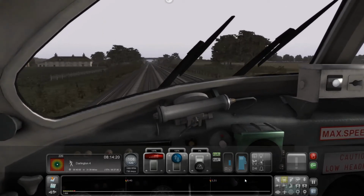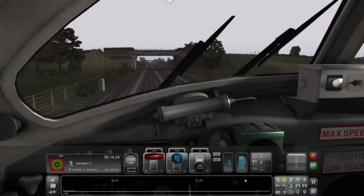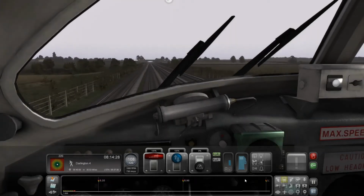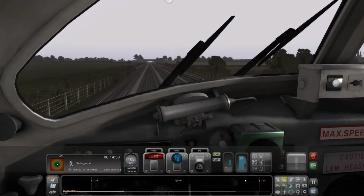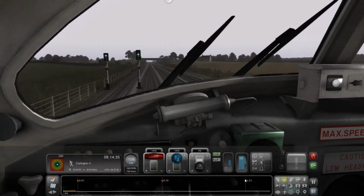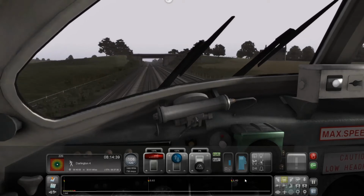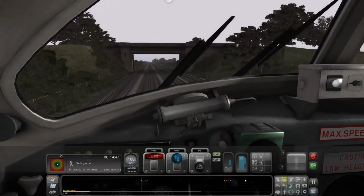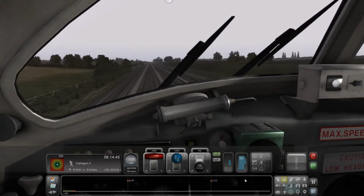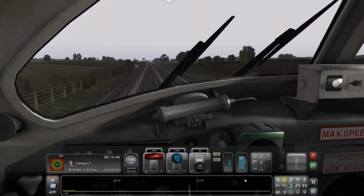So we're comfortably travelling along at 108 at the moment. We've got a limit of 125. As I say, I'm not going to make you sit and watch the entire journey. I will time-lapse the rest, up until we just get outside Darlington. And once we get there, we'll see the approach to the station and stopping and letting passengers on and off.